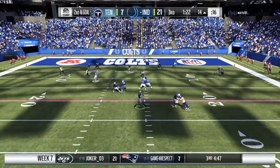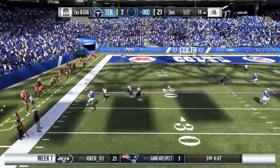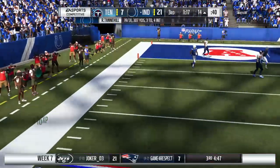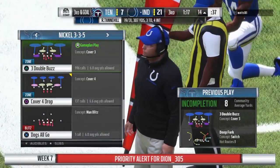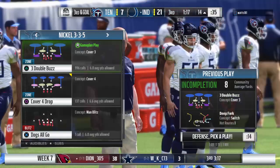A shotgun snap for Tannehill. Buying time to his left. And he just chucked that one out of bounds, out of everyone's reach. Maybe a wise call not to take a sack in this part of the field. It brings up third down.